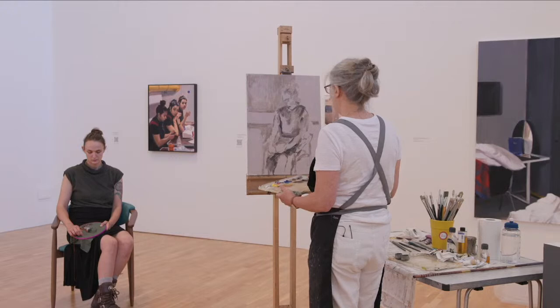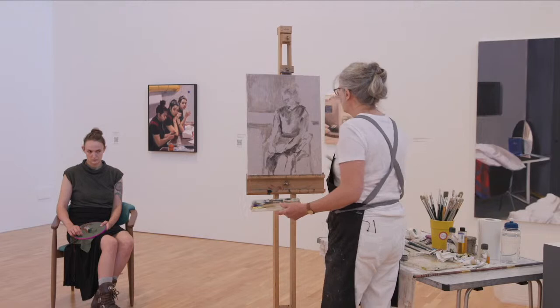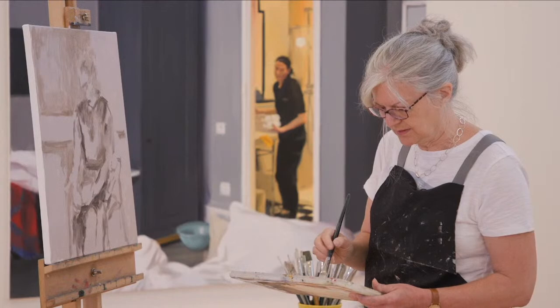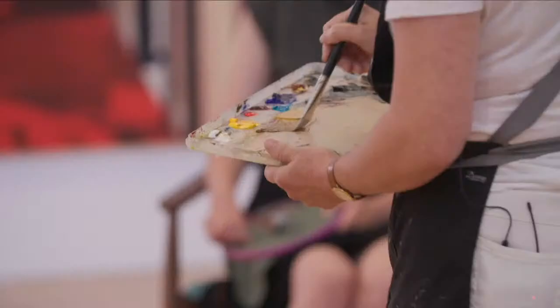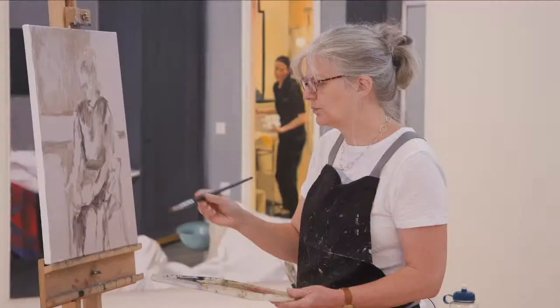So I'm going to block in the floor around her next. This is a flat brush. I think it's a number 8. And what I want to do is mark out where all the floor is now, because that will help to draw the outside of her body. And I've got colour mixed up here for the floor. This is warm wood colour.